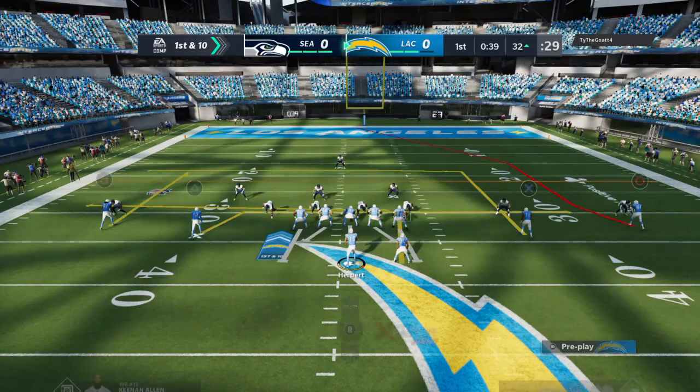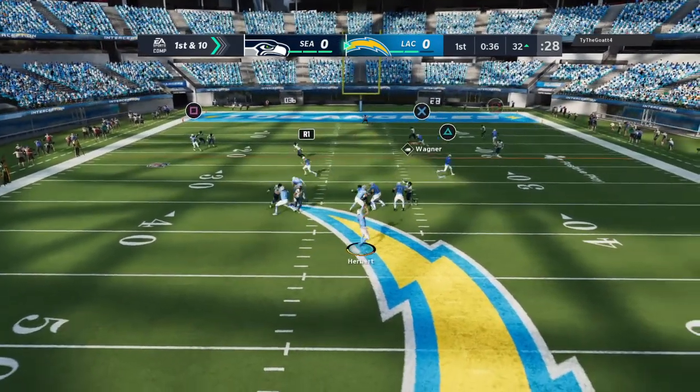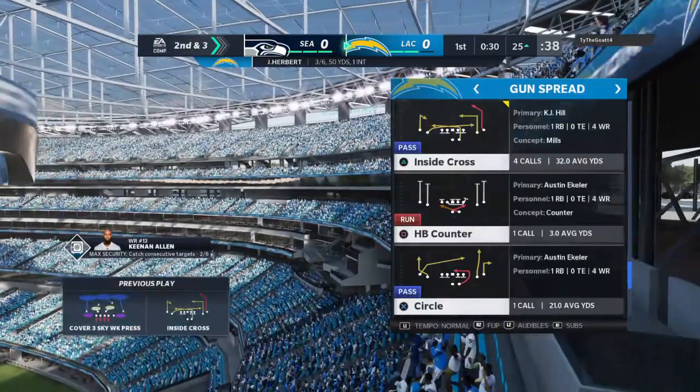Middle portion, you know it's going to come in hot. Square your body to the quarterback and be ready to make the catch. That throw into the arms of Allen. 7 yards, the pickup on the pitch and catch.